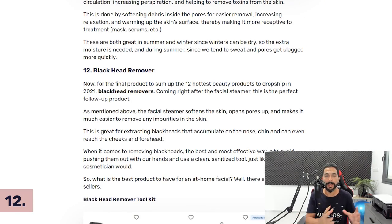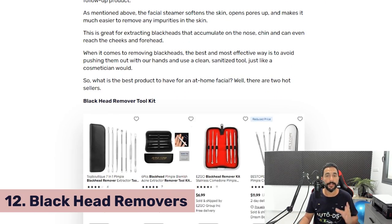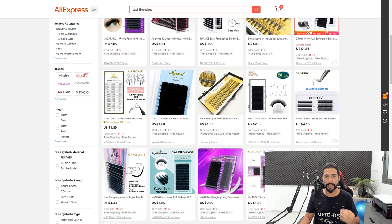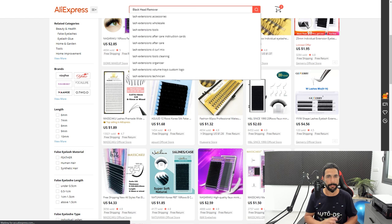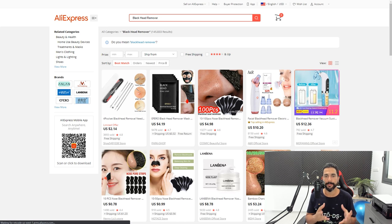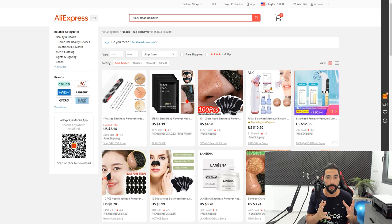Now we're on blackhead removers. So this is one of the best selling beauty products, and the reasons here are pretty obvious. It helps get rid of those blackheads, something that people do not want to see on their faces or anywhere else on their bodies, but mostly blackheads show up on people's noses.